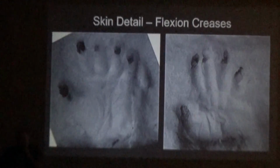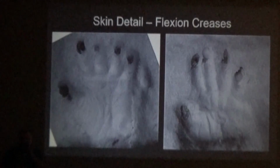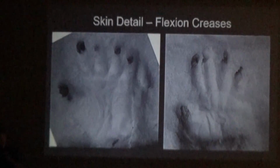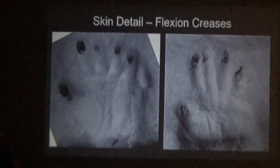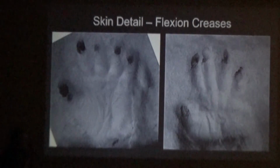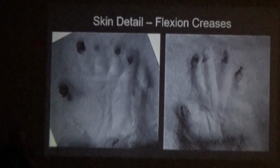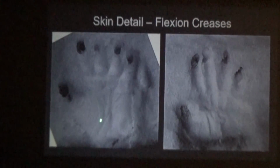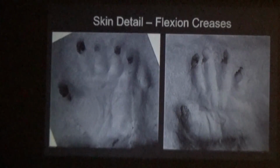Same hand, just 20 yards away. There were also footprints associated with this hand cast. I showed one of them last night in the snow. But here, by the way, I put this into Photoshop. I increased the contrast and the brightness because I wanted to bring out the lines in the hands, the flexion creases in the palms.